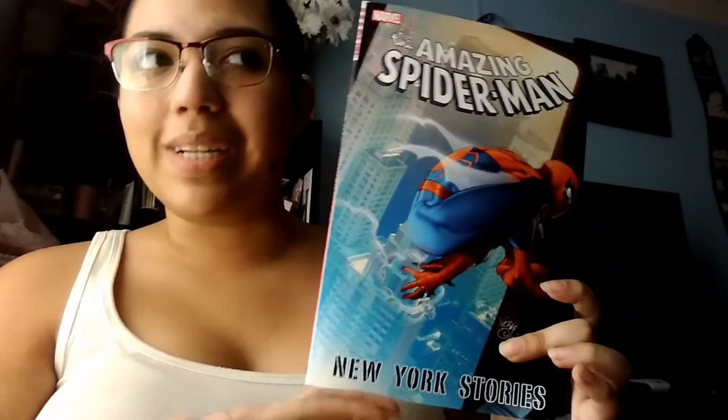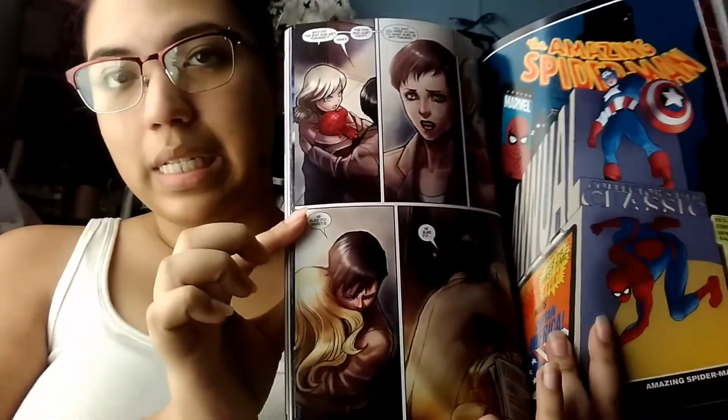Then at Second and Charles, this was on clearance for $2, and so I picked it up. It is The Amazing Spider-Man New York Stories, and from the title, since it's stories, you can kind of tell that it's a bunch of short stories by different artists and different writers put together. Like, the art styles vary very widely. It goes from like this to like this, and it's a nice little jumble of all different kinds of styles and stories. So I feel like those are kind of necessary when it comes to trying to get more into and have more of a variety of a certain character.